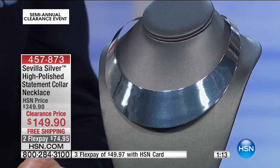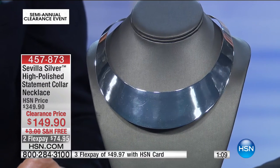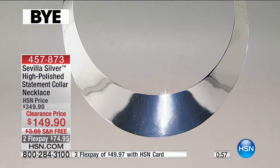Nearly 51 grams in this. Almost 2 ounces of sterling silver. You could almost melt this for more than we're charging for it. A lot of you have started to discover the collar necklace. You've just tipped your toe in the water. And I get a lot of calls and Facebook questions.